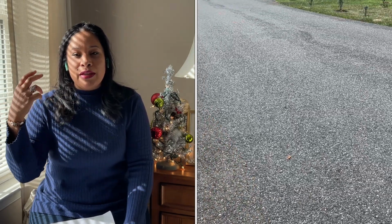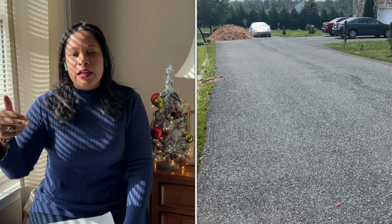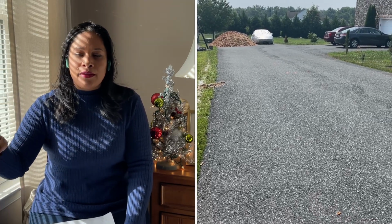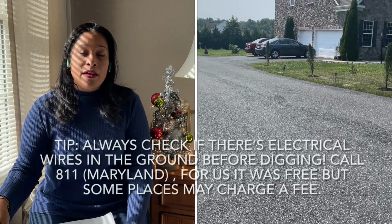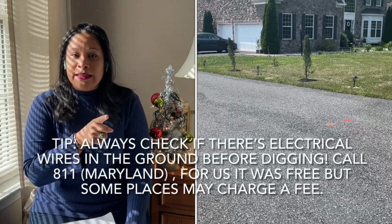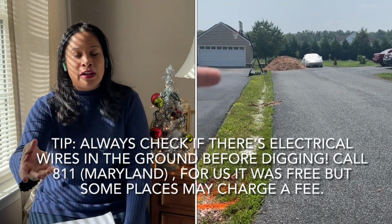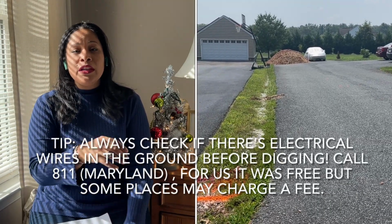But because the division between our neighbors has cement all the way and electrical wire in the ground, we cannot dig in there. Which is a key point. Whenever you're going to be digging something at your house, and you're a new homeowner, like we still are, because we're still learning so much, you need to call.